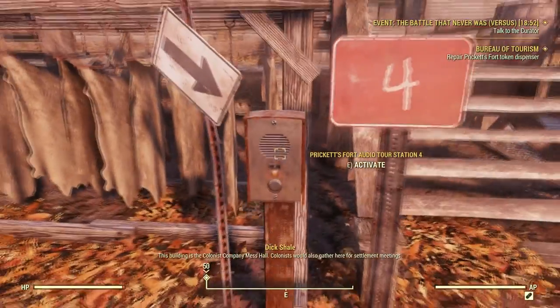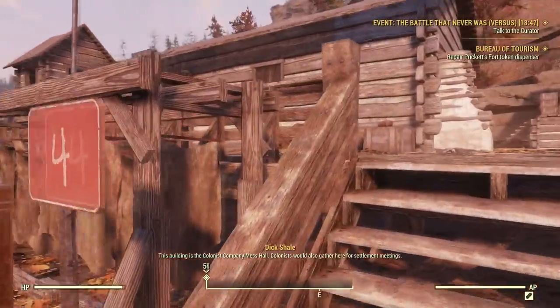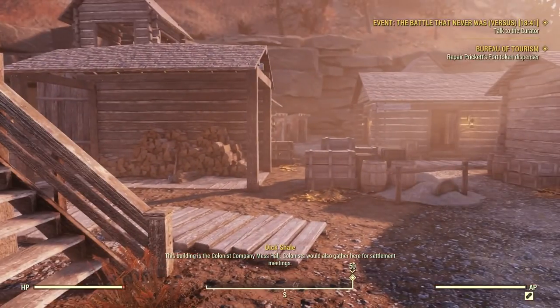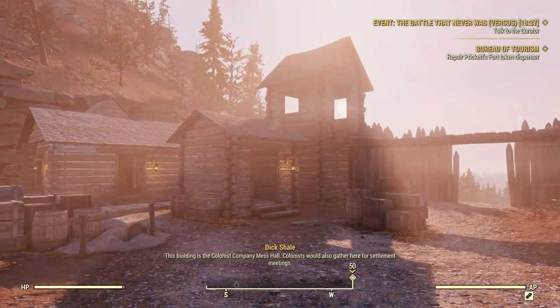This building is the Colonist Company Mess Hall. Colonists would also gather here for settlement meetings. Oh, did I walk away? This building is the Colonist Company Mess Hall. Colonists would also gather here for settlement meetings.